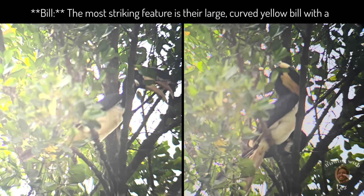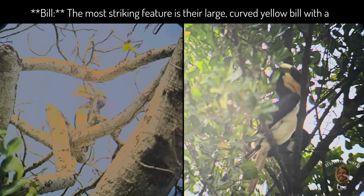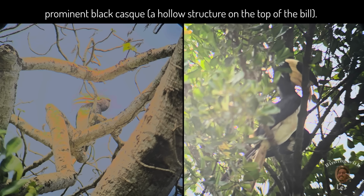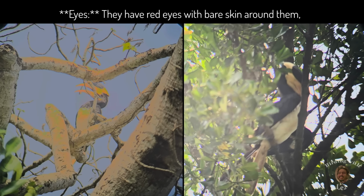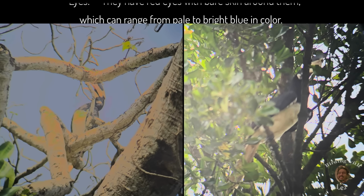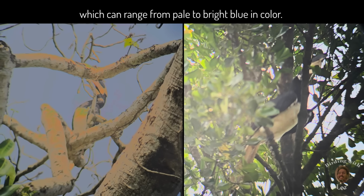Bill. The most striking feature is their large curved yellow bill with a prominent black casque, a hollow structure on the top of the bill. Eyes. They have red eyes with bare skin around them, which can range from pale to bright blue in color.